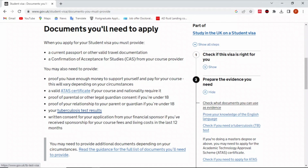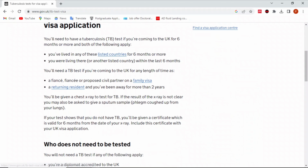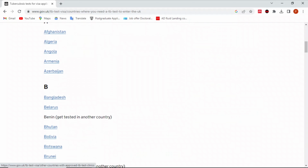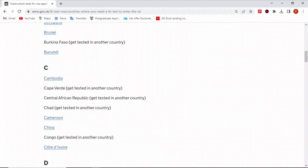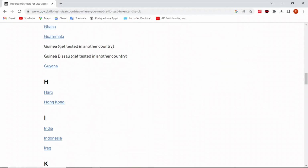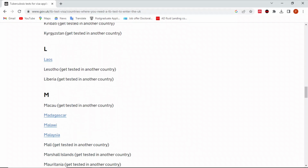If you click on tuberculosis test, it tells you who needs to be tested and the listed countries that if you're from that country, definitely you need to provide this result. And when you click on the listed countries, it tells you all the approved clinics that you can do this test. And I'll simply just go to N in Nigeria.